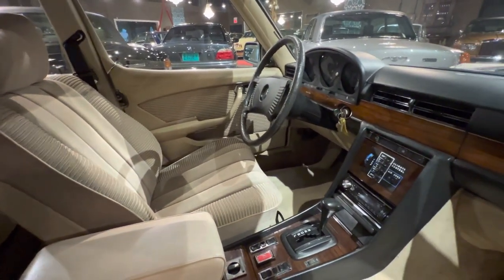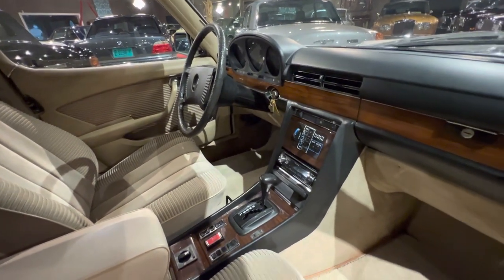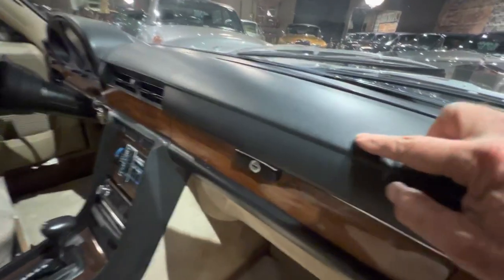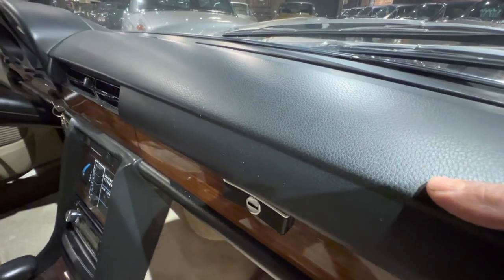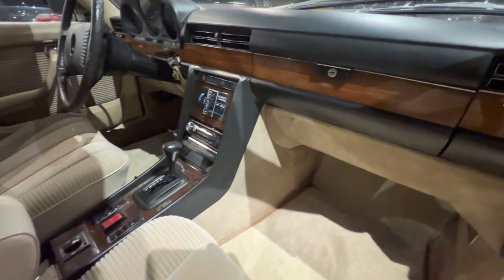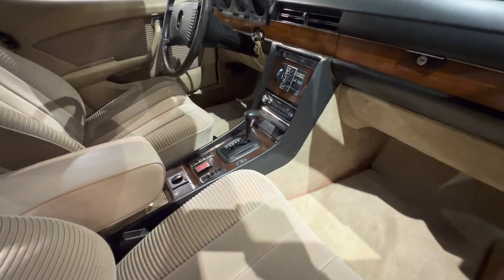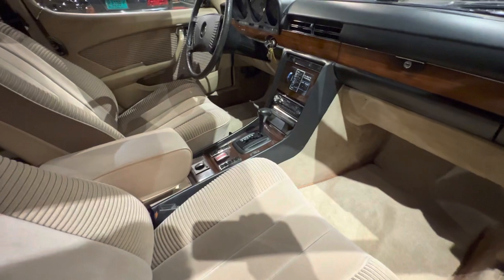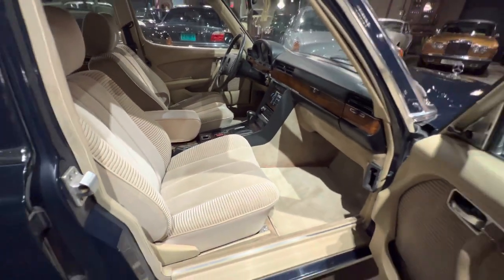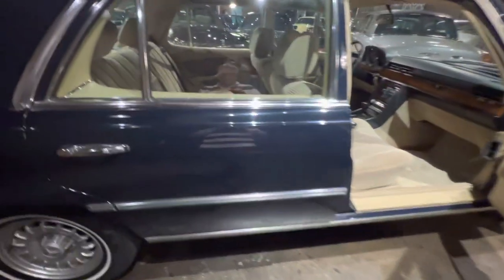Look at that. Original 74,000 miles. Not a single crack on the dash. Still has the original dash. You can tell that by the pebble grain. The wood is excellent. It does have an aftermarket radio, but whoever changed it, thank goodness, kept the original Becker. And that's in the trunk and comes with the car.